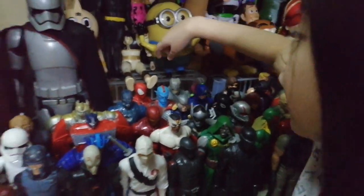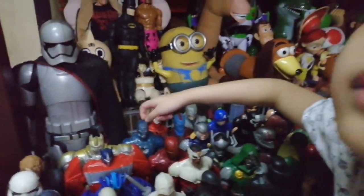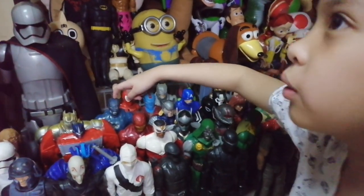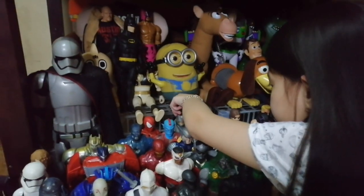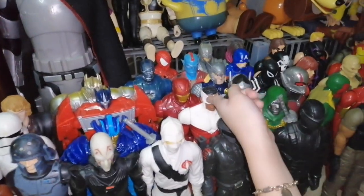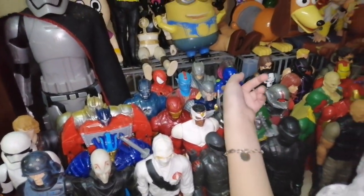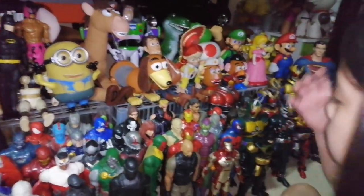And then we have this set. This is Spider-Man. And what kind of Iron Man is this? It's blue. And here is Batman, Captain America, the normal Iron Man, Thor, Venom, and some more.